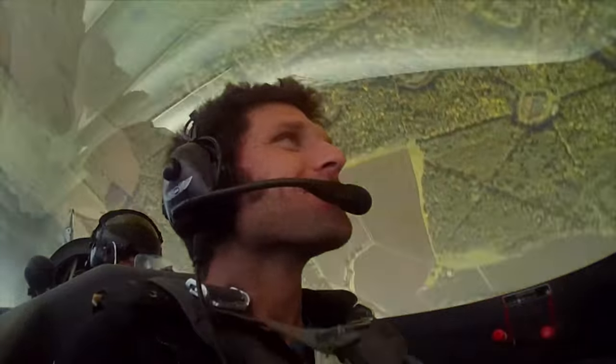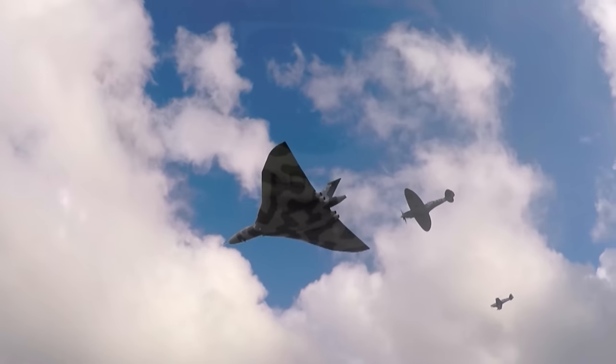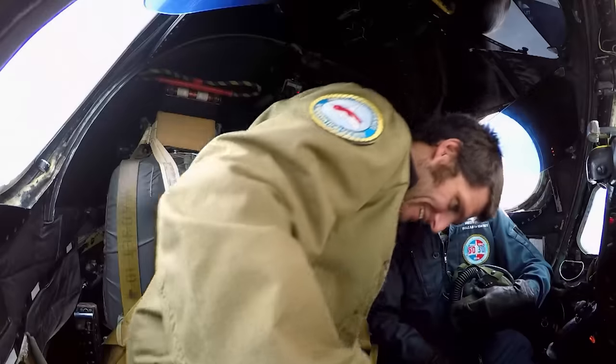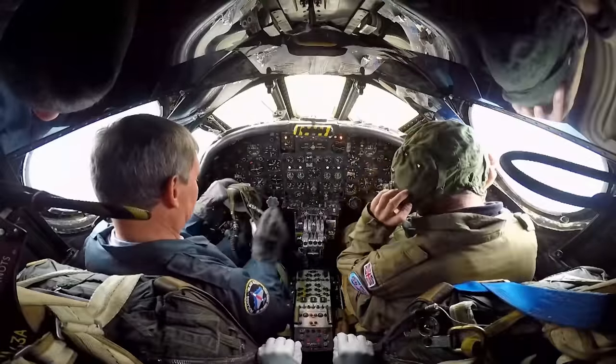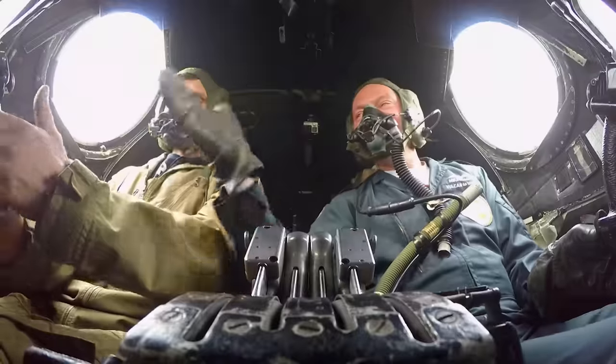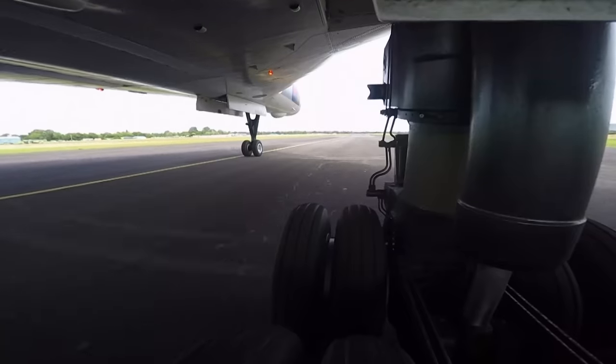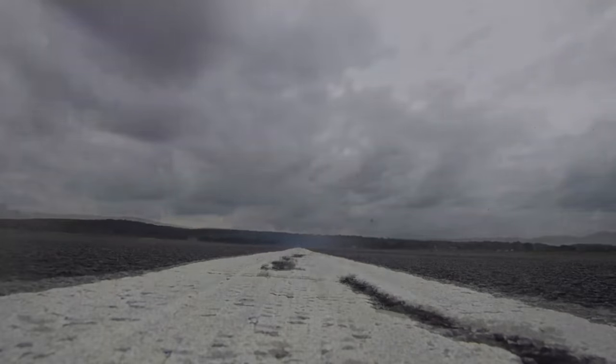He'll experience the rare honour of flying in a Vulcan formation. I reckon I could have jumped onto the Vulcan. That's how close it was. And he'll become one of the few civilians to ever take control of a military aircraft. You have control. Thank you. I think that was a little bit more than a wheelie.